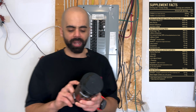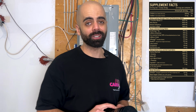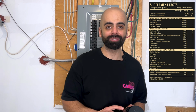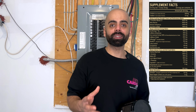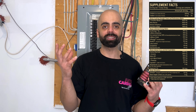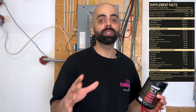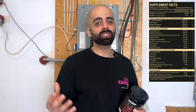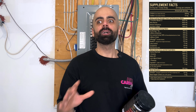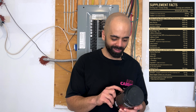Lion's mane extract, 600 milligrams. This one will help with the NGF going on in your mind. NGF is nerve growth factor. So if we can get more NGF going in our minds, we're gonna get more brain cells being created. It's just a very cool way to increase cognition abilities, but this works over time, and it takes time as well to work really well. But in a pre-workout, sure, why not? We'll take it, why not?